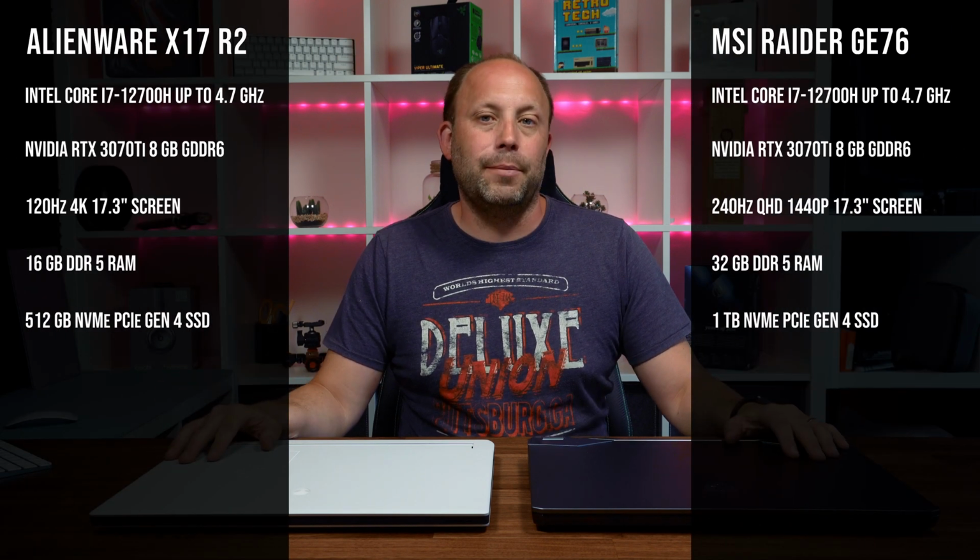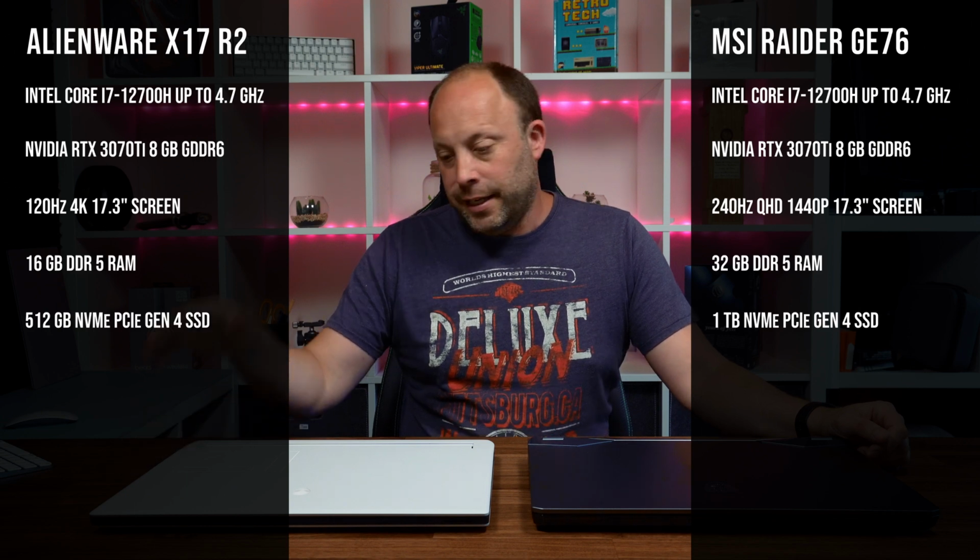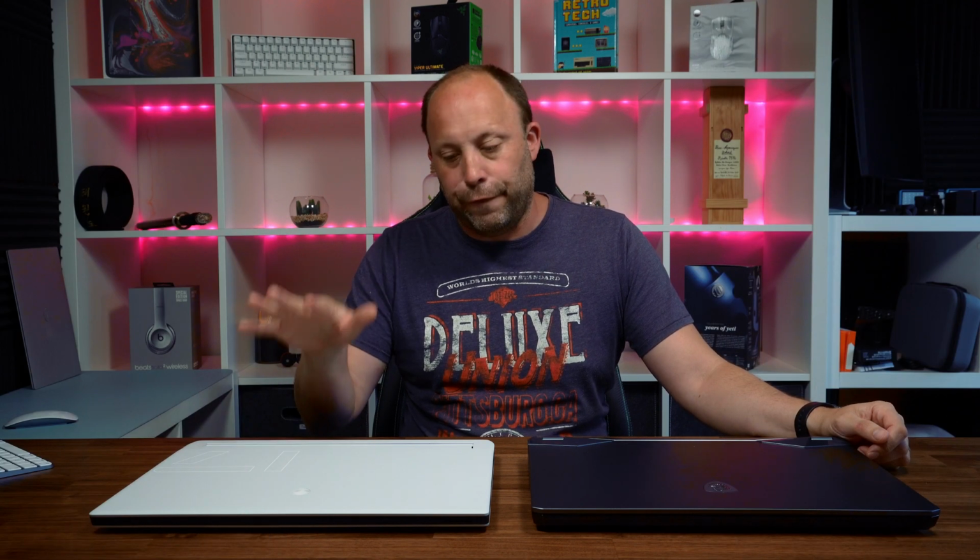So in order to do that, I've tried to get both these machines as close in spec as possible. Now both of these came in at just under £2,300 thanks to some great coupons on the actual Dell and a sale on a UK retailer. And for that, we're getting the 12th generation 12700H on both of these laptops. They've both got the NVIDIA RTX 3070 Ti. Now the Alienware X17 is the 4K screen, which is a 120Hz 4K display. And the G76 has got the 240Hz QHD display.